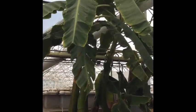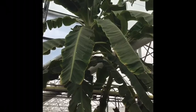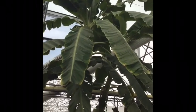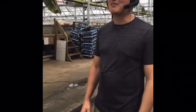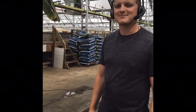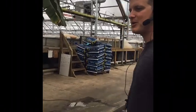and also, we're in a greenhouse. It's kind of nice to have a little greenery and be able to see. I can't wait for us to be able to eat some of these bananas and have some fun with them. So, cool. We'll keep going down.